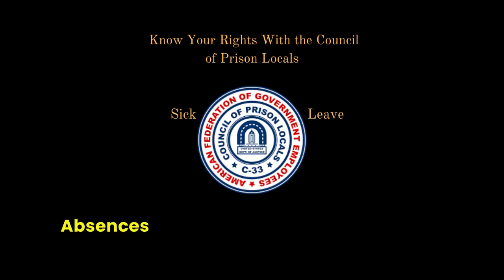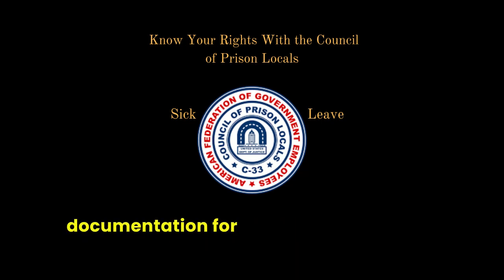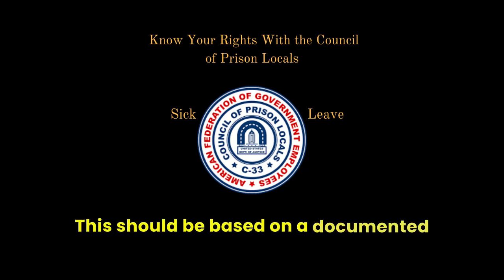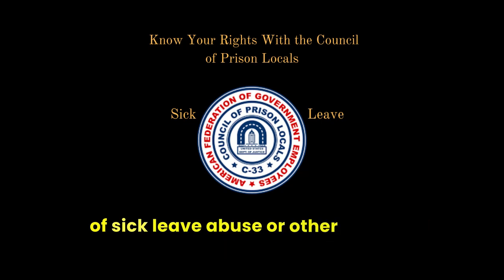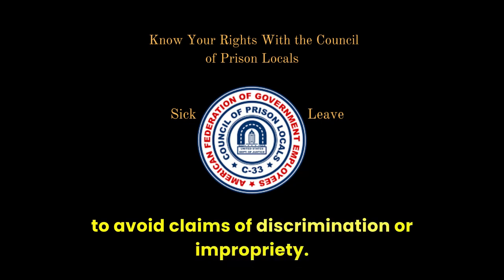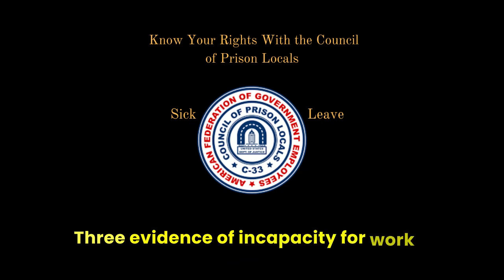2. Absences less than 3 days. The agency must have a documented, legitimate reason for requiring medical documentation for absences of less than 3 days. This should be based on a documented history of sick leave abuse or other rational explanations to avoid claims of discrimination or impropriety.